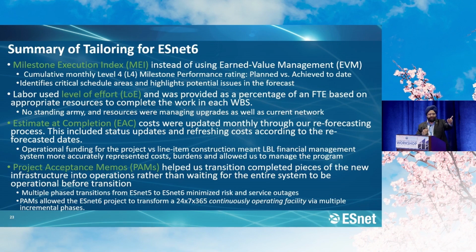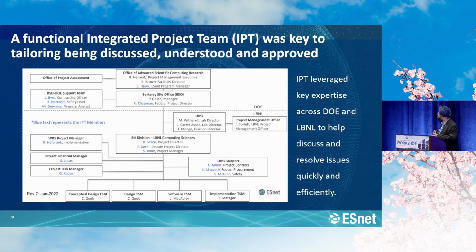So at the end, at the closeout, all we had to show them was all the project acceptance memos to say that, hey, we had built what you had paid us to build, and that was operating and meeting the requirements. So it was easy. But this was something new that we had to come up with, given our situation of operating funds and continuously running facility. So what was key in this whole tailoring process was the IPT.